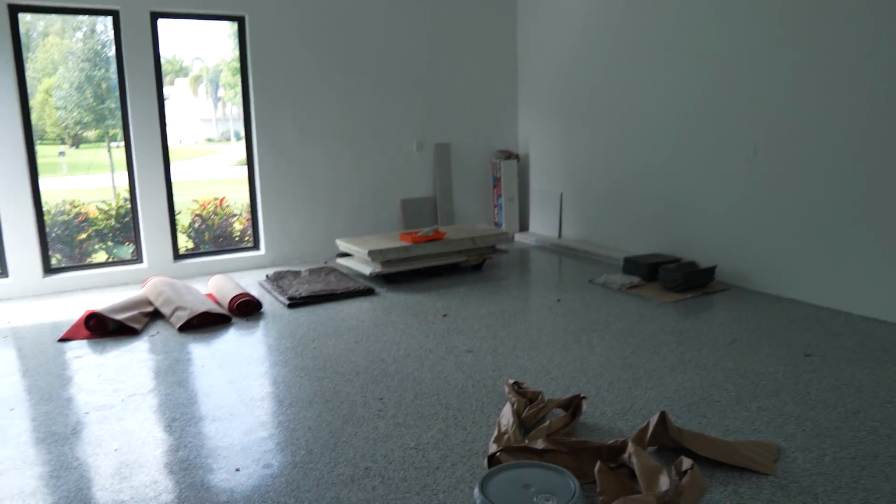And then the most important part, the garage. Check this out. I'm not trying to be loud because there are people here and I don't want them to be like, hey, what are you doing? You know, filming and that type of stuff, since the house technically isn't ours yet, but it's super nice.